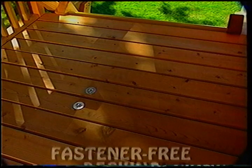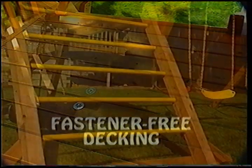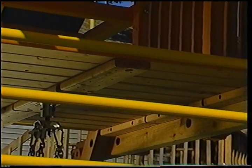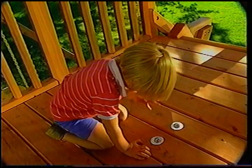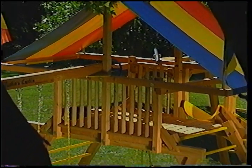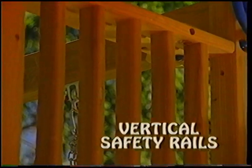The deck itself is entirely free of fasteners. The deck boards are held in place with 2x4s attached from below. This leaves the play surface smooth and fastener-free. In addition, the deck boards are slightly rounded and spaced closely together to prevent tiny toes and fingers from getting caught. The clean architectural appearance of the deck is continued with Rainbow's vertical safety rails.